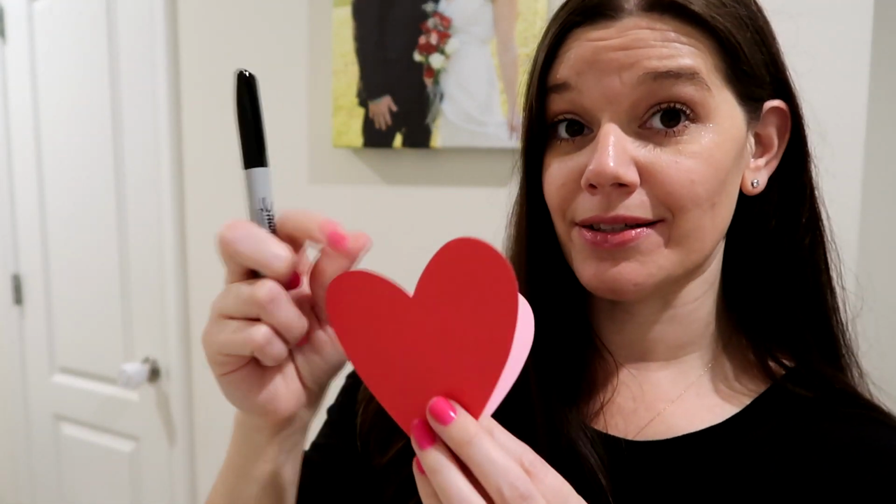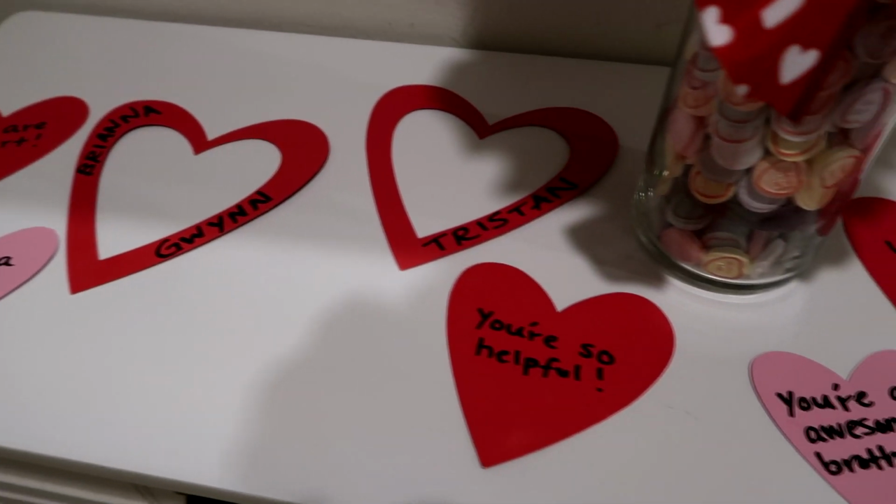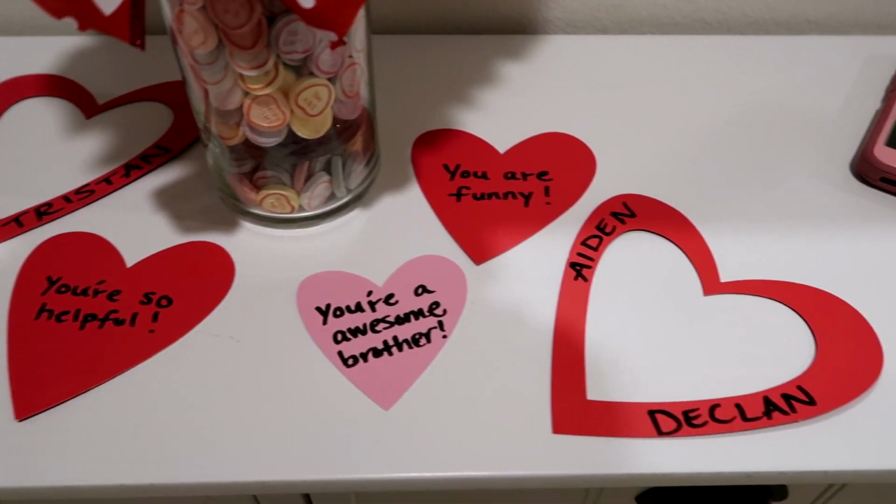And then these, you can either write a whole bunch of notes for your kids and put them on their door just all over the place now, or you can do one each day until Valentine's Day, which is what I'm gonna do, just a cute little love note each day. I love the way these hearts came out, and the kids are just going to go nuts when they see these in the morning.